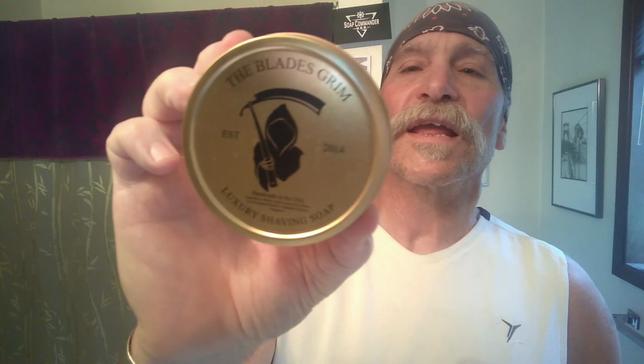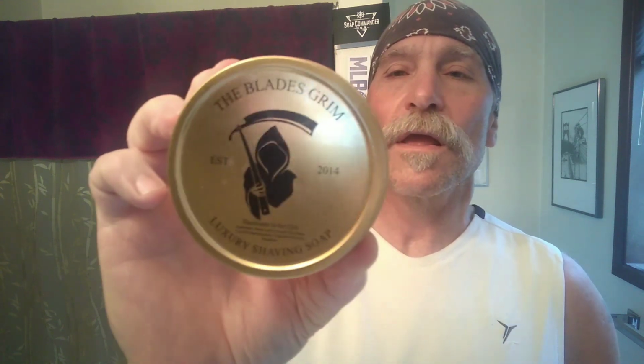For a soap, we're gonna go with the Blades Grim, and I'm not sure what scent this is, because this was a gift. We think it's the Smolder scent, but it doesn't say on the can. So if you guys recognize that, tell me. Because I'm not sure, but whatever the scent is, it is great. It's got this kind of a vanilla thing going on, and man, it is awesome. I've been really impressed with this. Robin's bought me several soaps, and she hasn't steered me wrong yet.